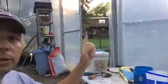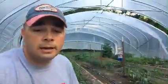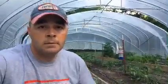I hope not. Wheat Tree says, any more deer in the greenhouse? No, not yet, but it's because I've been shutting the doors every night. As long as I keep these doors shut, the deer can't get in because there's netting back there in the back, so they can't get in.